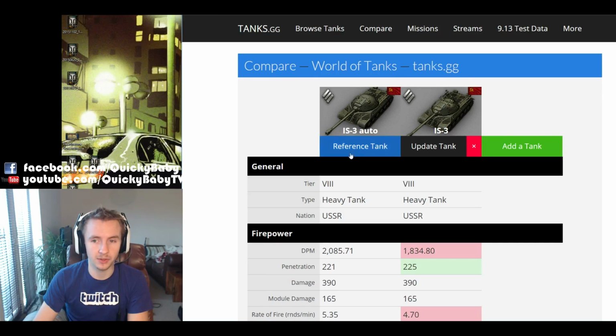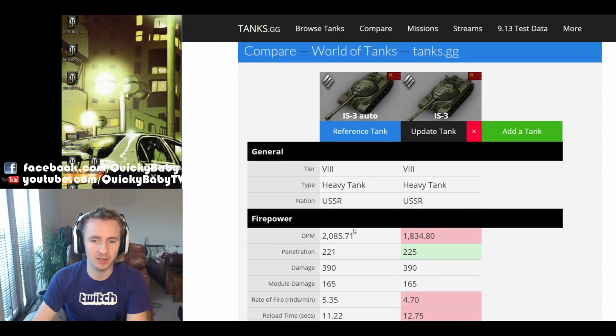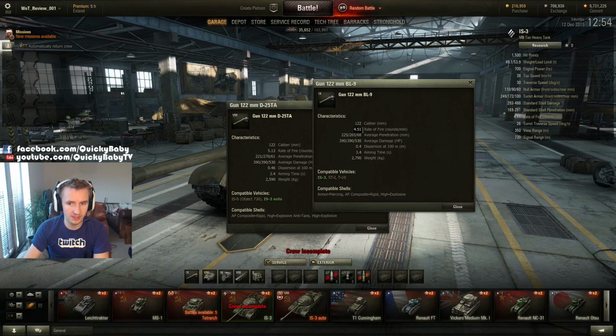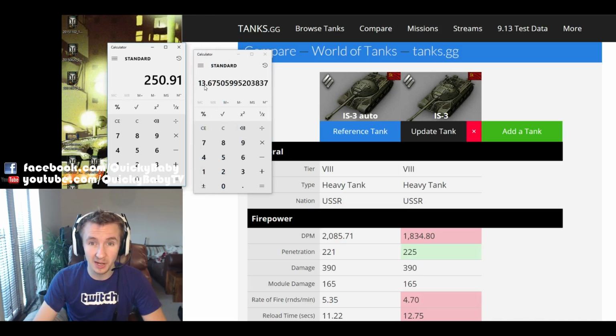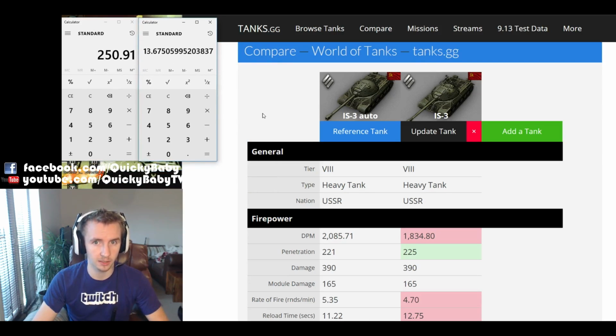So the IS-3A is on the left and the IS-3 is on the right. Immediately, you can see a DPM advantage to the IS-3A, as instead of firing 4.51 rounds a minute as the standard IS-3 does, it gets 5.13 rounds a minute rate of fire. But the alpha damage of the tank is still the same at 390. And this isn't a small DPM advantage for the IS-3A, it's over 250, which gives it a 13.5% advantage over the standard IS-3.